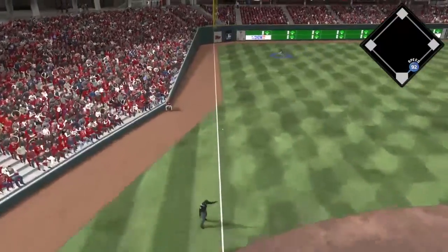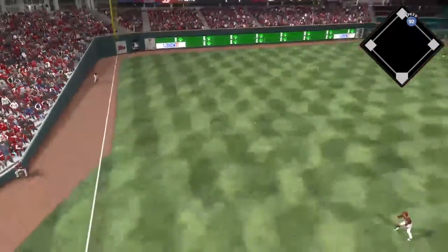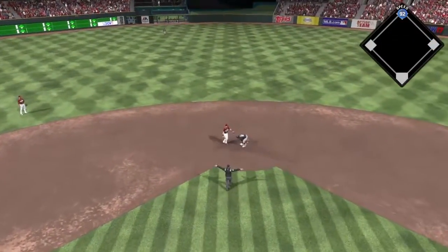Drilled down the line. And he tries for the backhand reach at third, but it gets by the glove down the line. And he is in there.